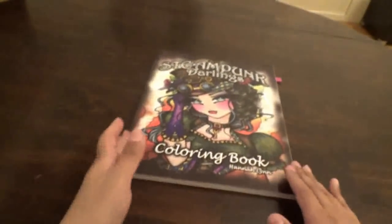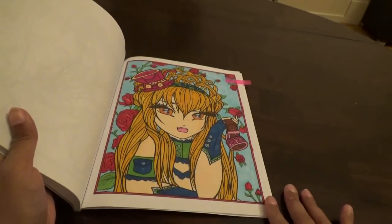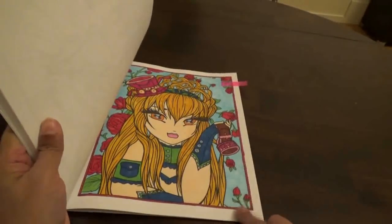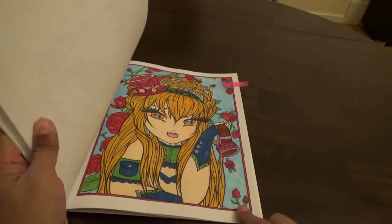So then the last picture is from Steampunk Darlings. This was a big time, and I did this all in marker. This is from Steampunk Darlings, which I love this book, and I love this picture. I think this picture is absolutely beautiful. So guys, that is the picture that I did.